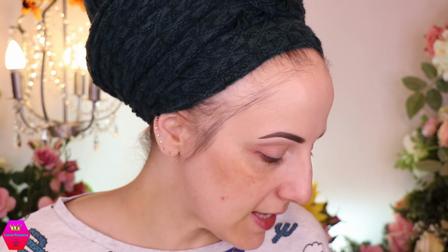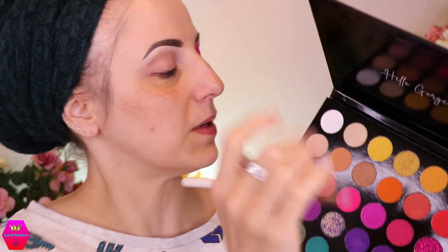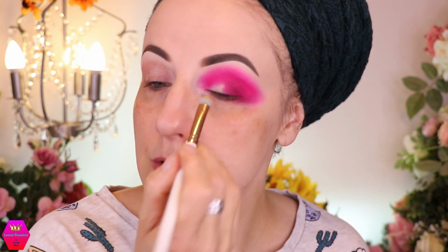All right, so let us go in with something else. I actually want to use pressed glitter again because I want to. So let us go in maybe with this gold shade, because I always put a shimmer under the pressed glitters, because that is how I do it. It gives a more professional look. So I'm just going to put this here, the inner part.